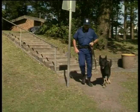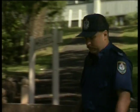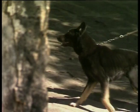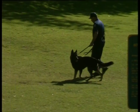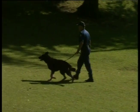Nine-year-old Fagan is one of two police dogs in northern New South Wales. His handler is Senior Constable Perry Byrne, who trained him after he was found dumped at a Woy Woy rubbish tip in 1988. The two are now best friends, but Fagan's days as a police dog are limited. We've just found out from the vets that they're starting to go a little bit in their back legs, and obviously when the dogs are starting to go in their back legs, they can't work anymore. So unfortunately, it's time for them to retire.